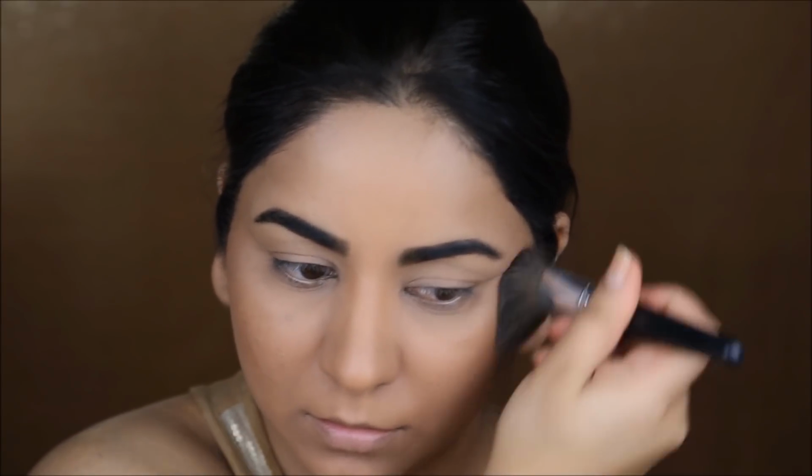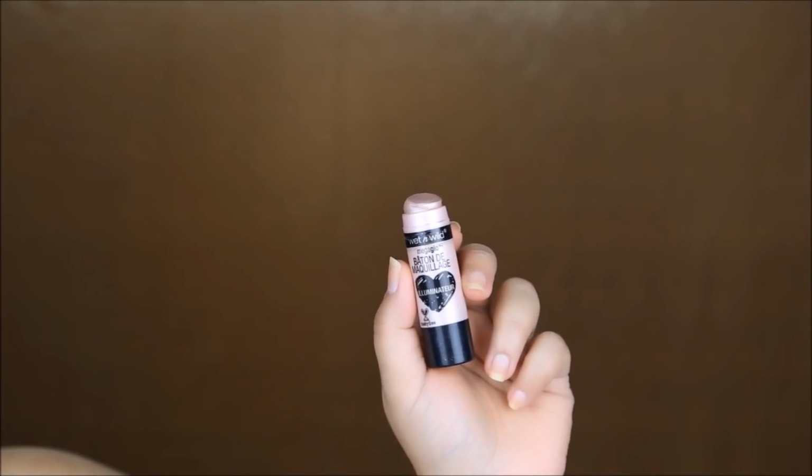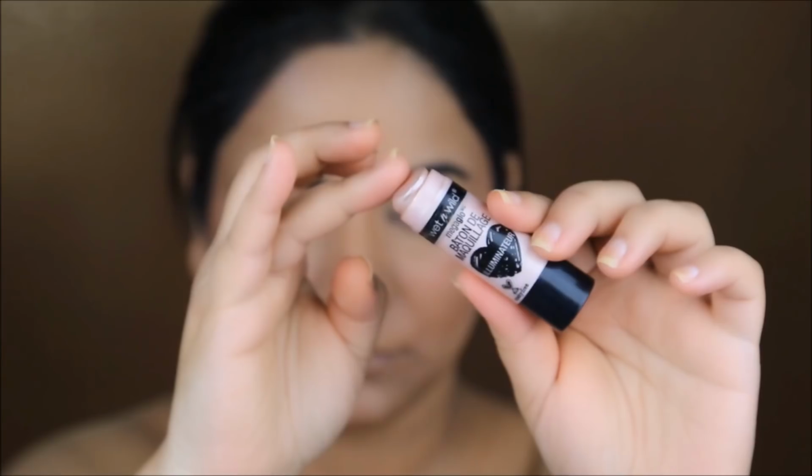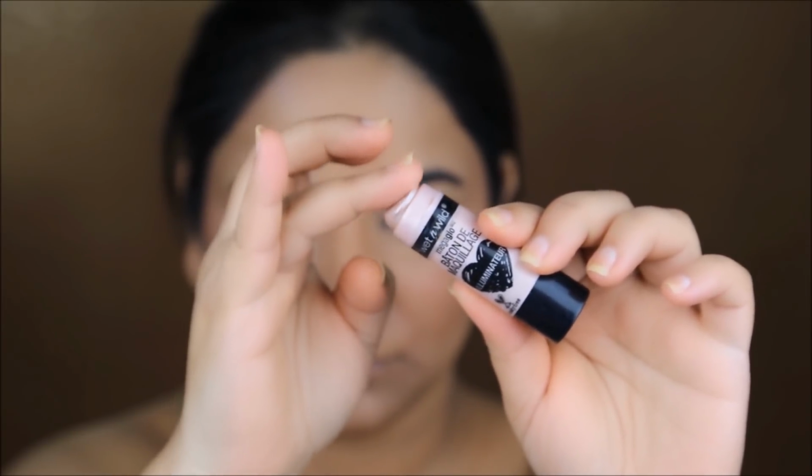To add a rosy hue to my cheeks, I use a light color blush from the e.l.f. palette. One thing that I look forward to during the summer season is a good highlighter on my face, and I usually end up applying either a liquid highlighter or a cream based, and the one that I'm using today is the Mega Glow highlighting stick from Wet n Wild.